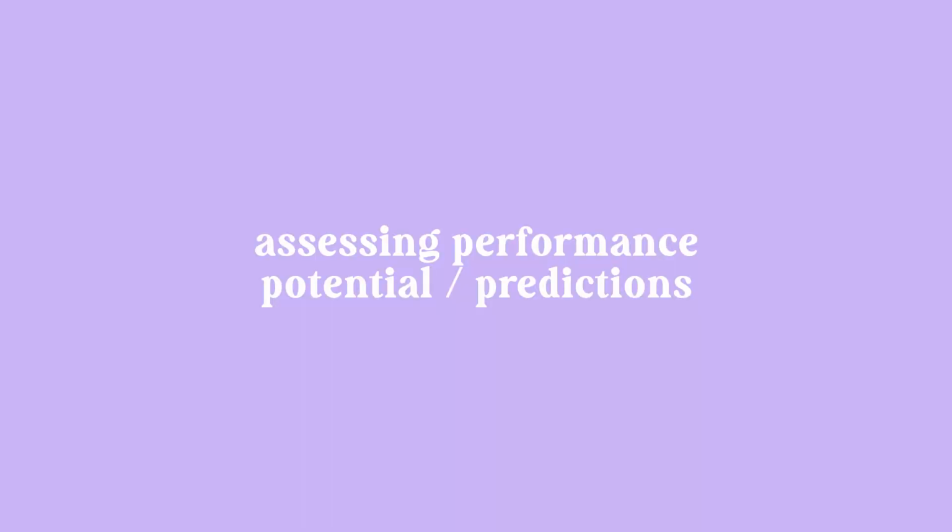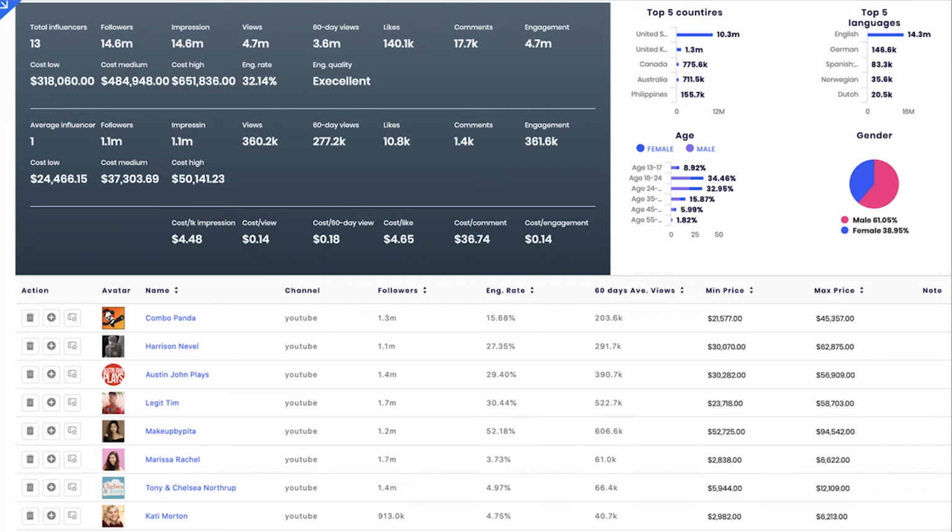There's also a tool to run a quick performance prediction. This can be real helpful for brands when they need to report to a manager or client to get approval before working with influencers. So this will tell you how much the campaign will cost, what results are expected, and how well influencers perform on average. This will show the rates of the campaign costs from low, medium, and high. It'll also show statistics for engagement and engagement quality, and also have graphs for all the demographics, because this will be important to know in order to obtain approval.